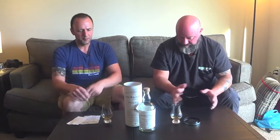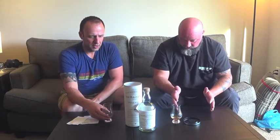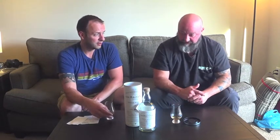I'm picking up more on the finish. It's lemon oil. Oh, like an essential? That's the citrus part of it, I think, is a lemon. Lemon rind, maybe. But it's not sour at all, though. No, it's a good whiskey. Like lemon cake.